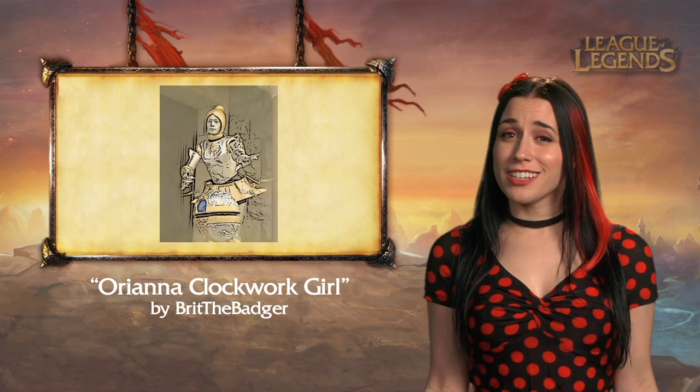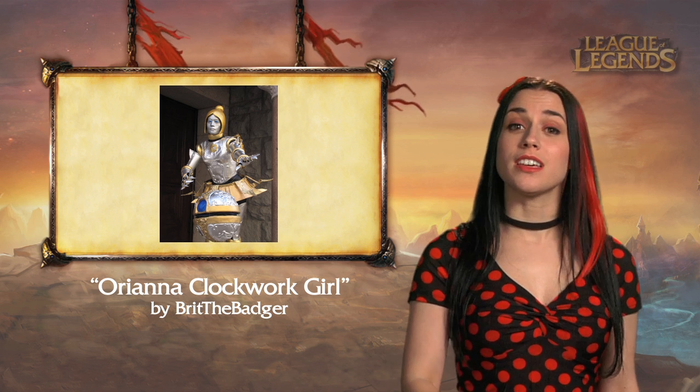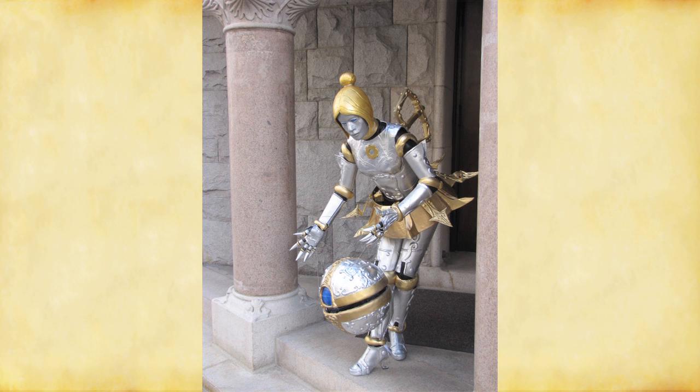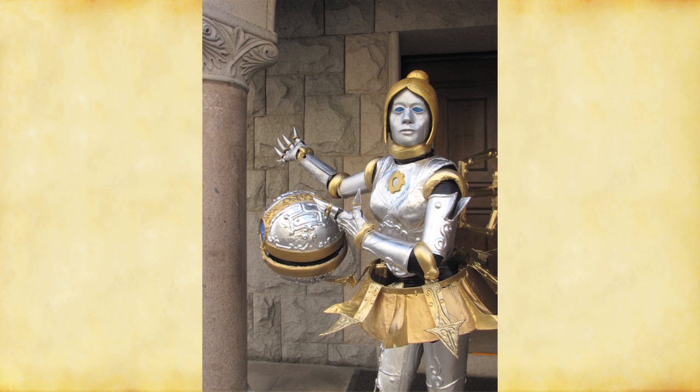Speaking of gifts, if you couldn't attend PAX East, then this will be a treat. One of our star cosplayers is the Clockwork Girl. Pictures do so little justice. This Orianna costume was breathtaking. Literally, it was very hot inside that outfit, and Britthebadger is quite a trooper. She mastered everything from the motions, the levitating ball, and even a built-in speaker to recite Orianna's voice. If you saw it before, it's well worth seeing again.